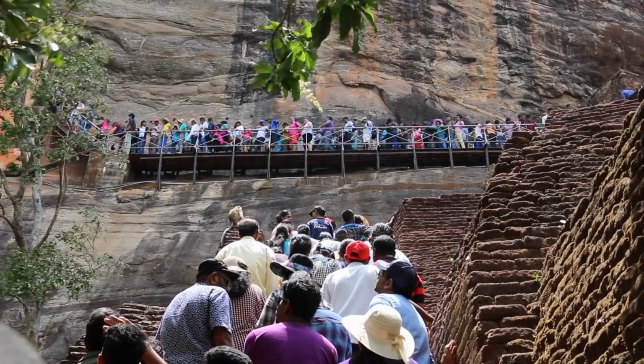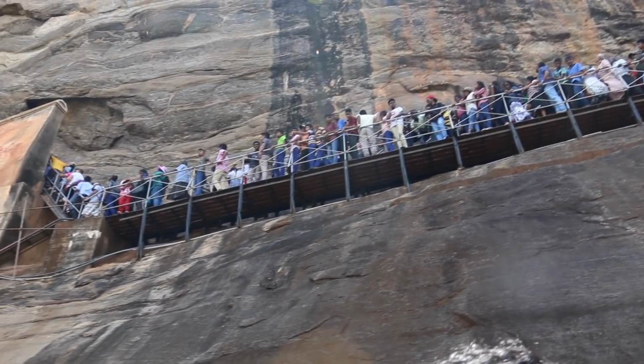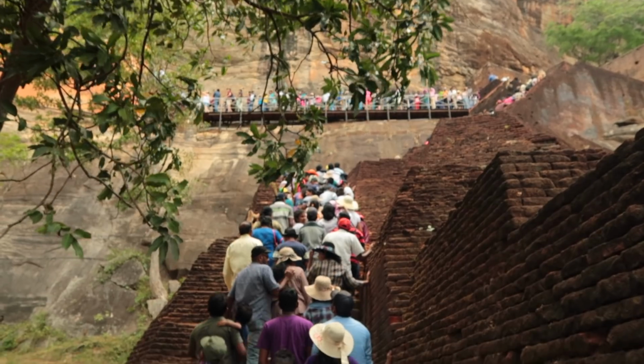When you come here, do be prepared to stand in line. And keep in mind that Sigiriya is an extremely popular tourist site, not only for foreigners, but also for Sri Lankans. So be extremely patient and expect very long lines. But when you get up here, the views are definitely worth it.